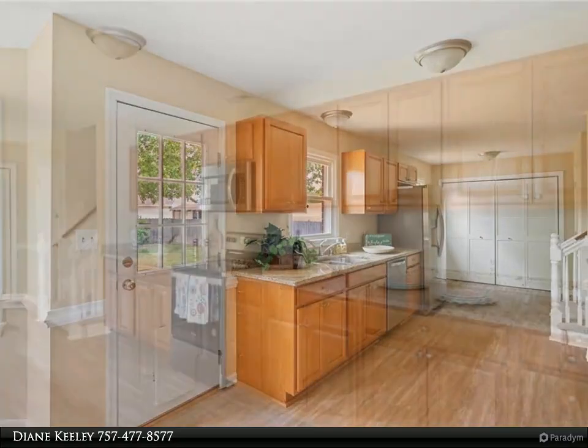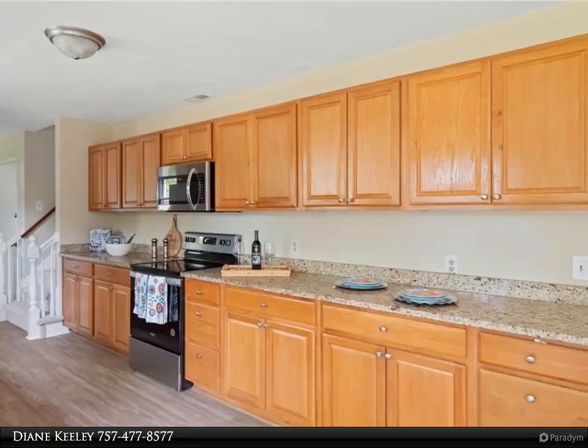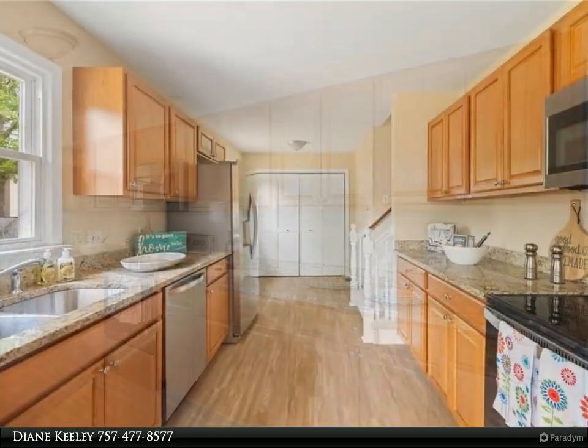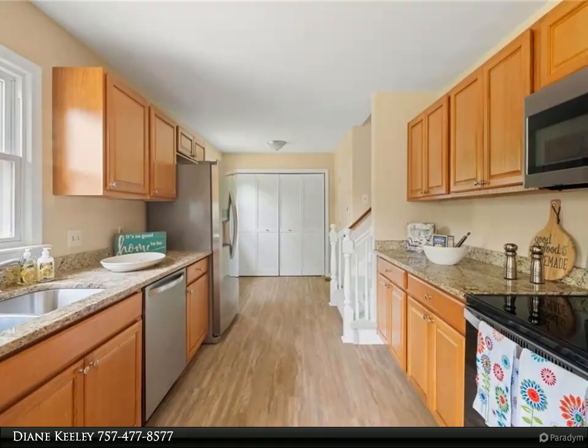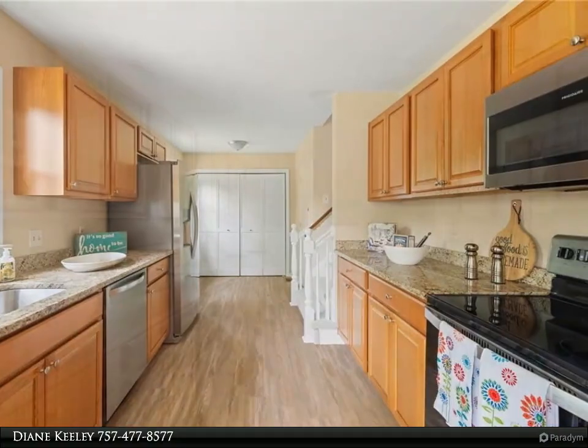Kitchen was replaced 5 years ago with new cabinets and granite countertops. New smooth top stove and refrigerator installed just prior to listing. Large eat-in dining area off galley kitchen. 4th bedroom is a finished room over the garage with new carpet installed.